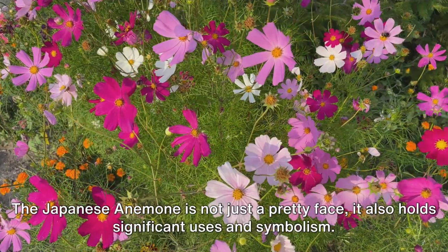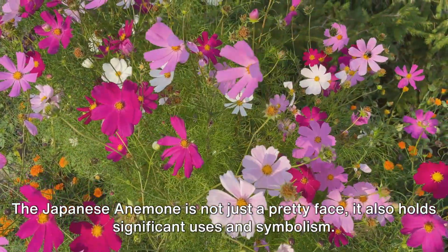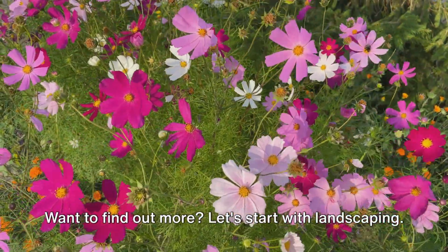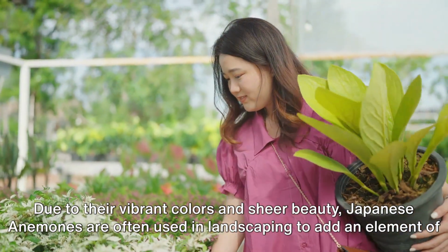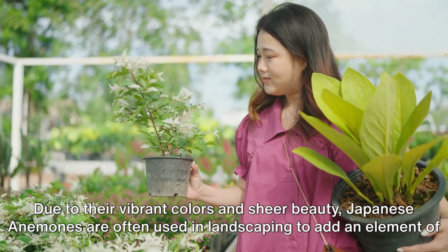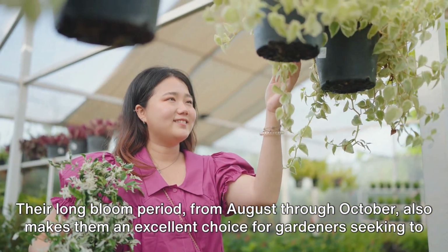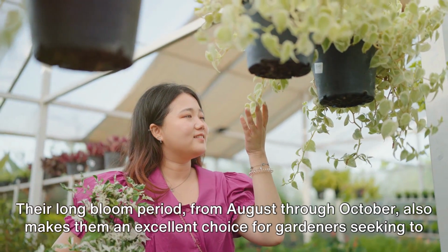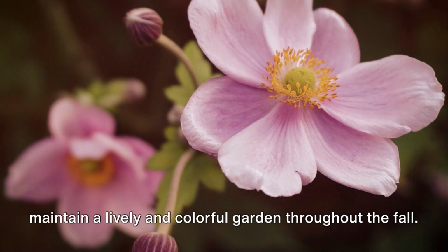The Japanese anemone is not just a pretty face. It also holds significant uses and symbolism. Want to find out more? Let's start with landscaping. Due to their vibrant colors and sheer beauty, Japanese anemones are often used in landscaping to add an element of charm and elegance. Their long bloom period, from August through October, also makes them an excellent choice for gardeners seeking to maintain a lively and colorful garden throughout the fall.